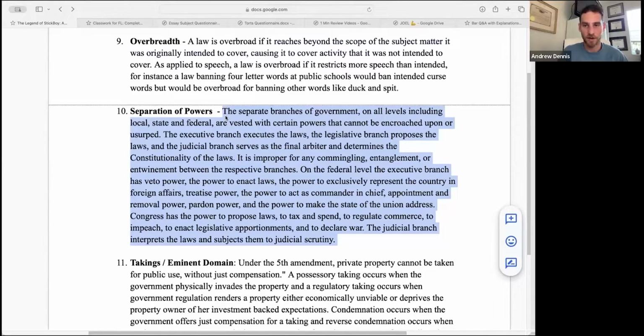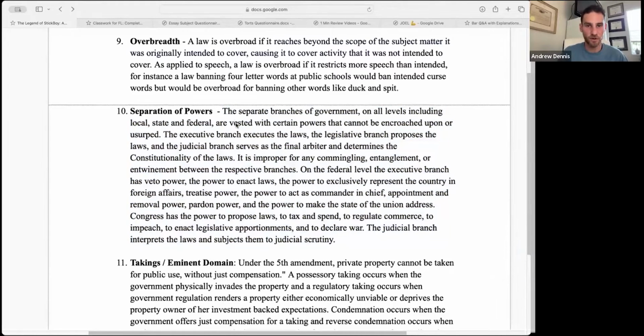The separate branches of government on all levels, including local, state, and federal, are vested with certain powers that cannot be encroached upon or usurped. The executive branch executes the laws, the legislative branch proposes the laws, and the judicial branch serves as the final arbiter and determines the constitutionality of the laws. It is improper for any commingling, entanglement, or entwinement between the respective branches.